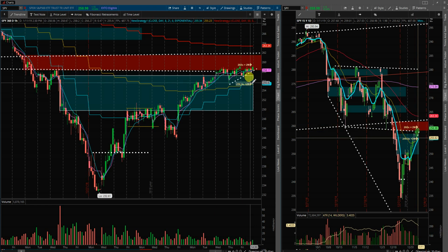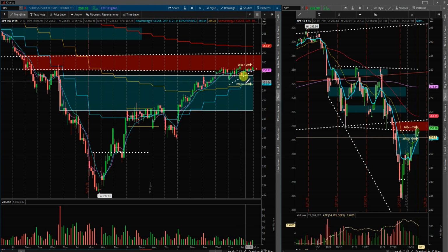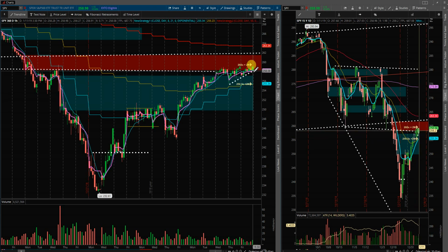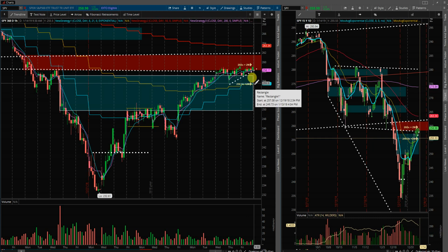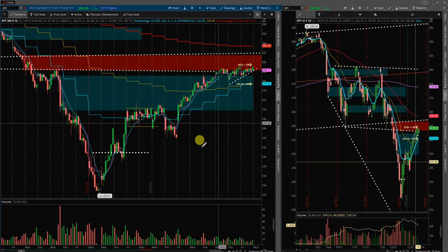If that fails and comes down to my moving averages down here, the 8 and 21, I will take the 256 calls, 256 and a half calls, because they'll likely climb up a little bit as price action opens up on Monday. So if it opens up lower, then I'll go to 256s or maybe 255 and a half. So it all depends on where these moving averages are on Monday.